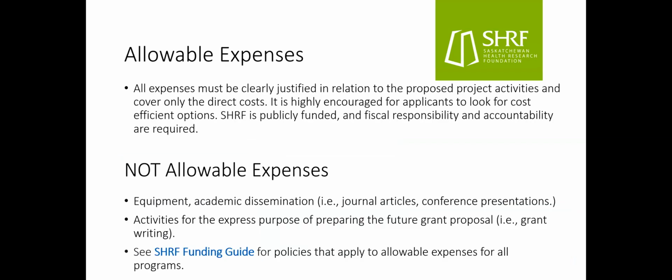A couple more things just in terms of eligible applications. We also look at the allowable expenses. So SHRF is publicly funded, so we do look that any expenses are fiscally responsible and there's accountability there. And then all expenses should be clearly justified in relation to the proposed project and cover only the direct costs. So things like operating costs, overhead costs are not typically something that's allowed.